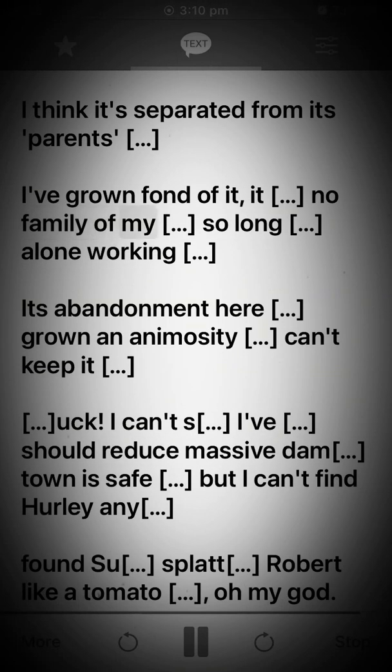No family of my own. So long. Alone working. Its abandonment here. Grown an animosity. Can't keep it. I can't. Should reduce massive damage. Town is safe, but I can't find hardly any. Found Sue. Splat. Robert like a tomato. Oh my god.